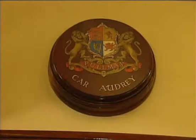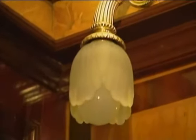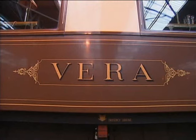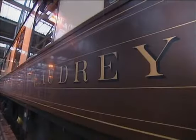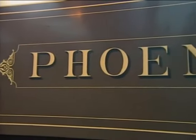It can cost the best part of £500,000 to refurbish each car. Every one of them is distinctively different, which can mean searching the whole country for the right materials or the right craftsmen. And each of these vehicles has a story to tell, like the car that's nowadays known as Phoenix.